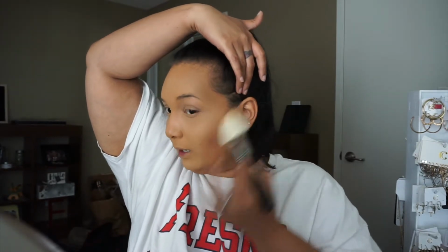I do like the way my contour looks, especially with that Wet n Wild makeup stick. It looks really pretty. My skin looks very smooth, I will say that, but that powder, the way it got around here, that's gonna be a no for me.